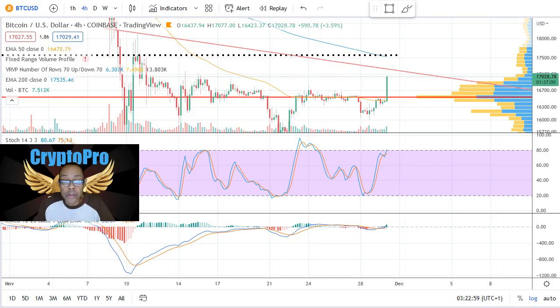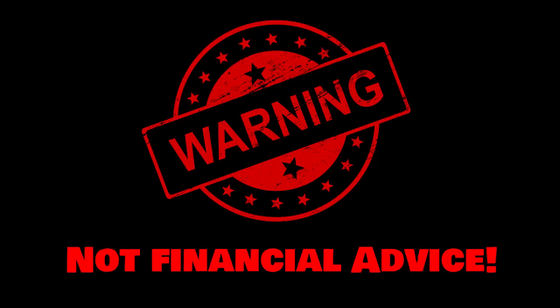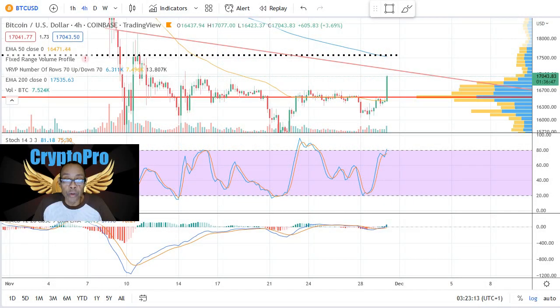Now, before we jump head first into this chart analysis, let me remind you that this is definitely not financial advice. This is just my opinion, and I'm only sharing with you the possibilities of what could happen, especially tonight, because they are contrary to what everybody else seems to be talking about with this so-called pump.